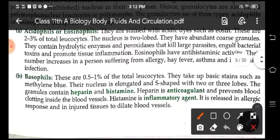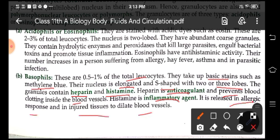Basophils are about 0.1 to 1% of the total leukocytes and they take up basic stain like methylene blue. Their nucleus is elongated and S-shaped with 2 or 3 lobes and they contain granules called heparin and histamine. Now heparin plays the role of an anticoagulant and prevents blood clotting inside the blood vessels, while histamine is an inflammatory agent and it is released in allergic responses and injured tissues to dilate blood vessels.